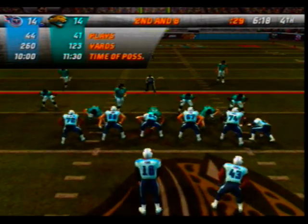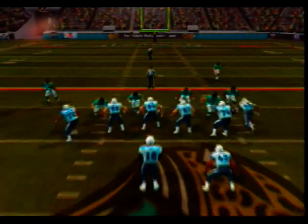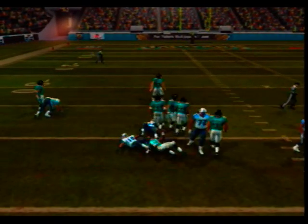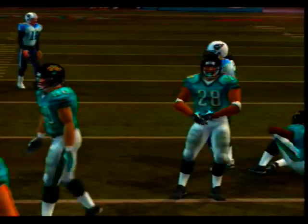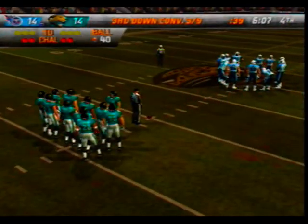Back in the gun. Hand off to the tailback. Hamlin comes up to make the play at the 40-yard line. Lynch takes advantage of a little daylight, picks up 3 yards.